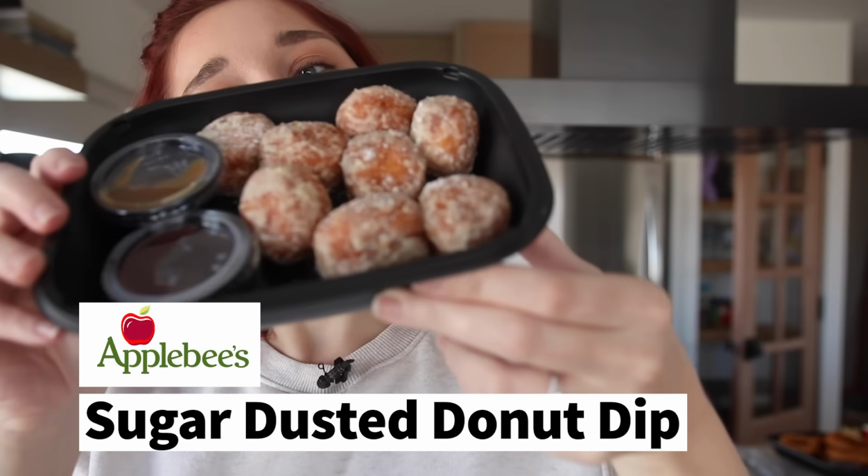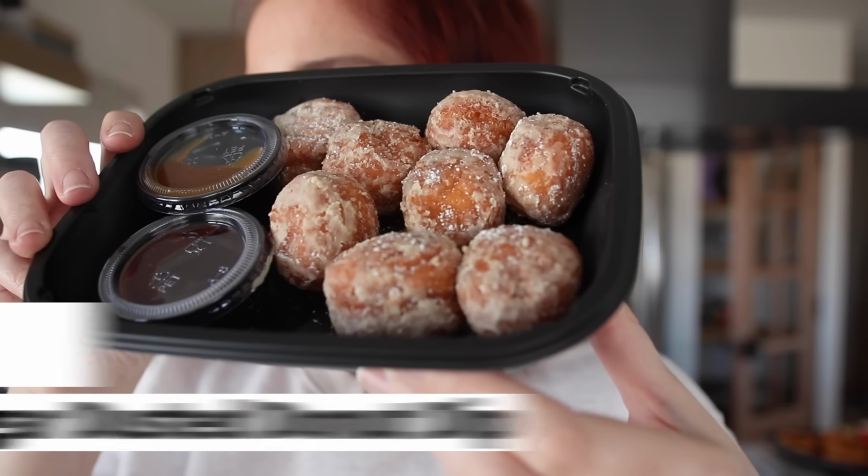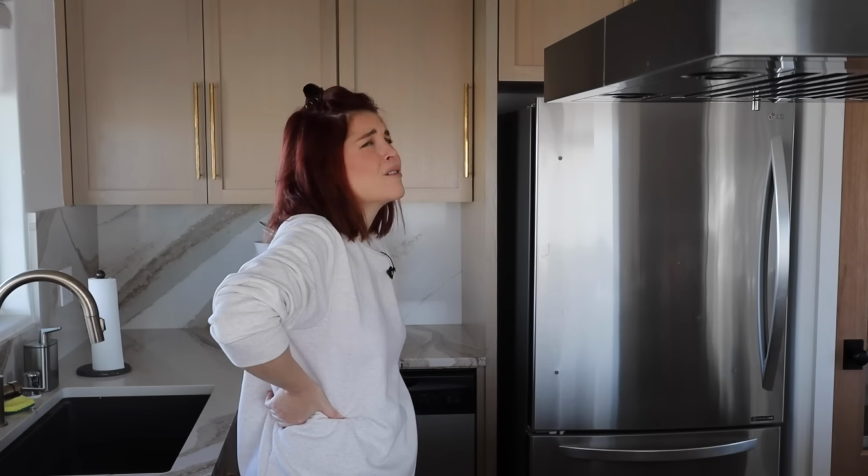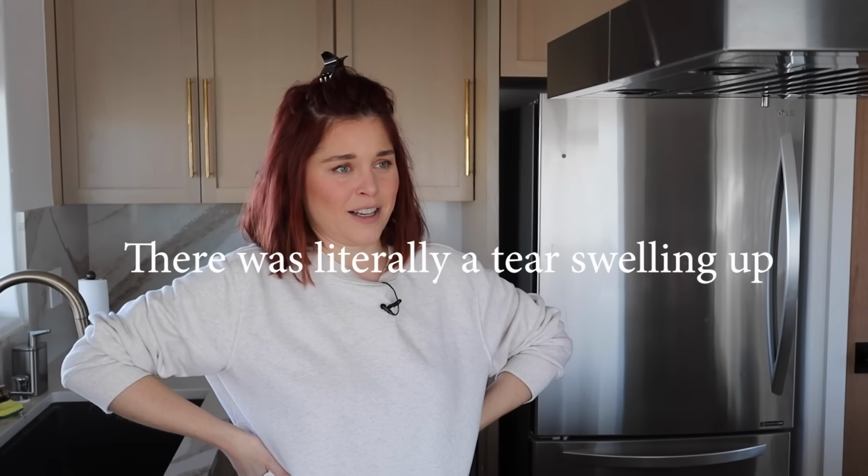This is one of their little powdered donut things, and it kind of looks like Taco Bell's little cinnamon donut hole things, which are incredible. Y'all, it is so good. Oh my gosh, I might have a tear swelling up. I'm not about to tear up, excuse me. It tastes like a funnel cake donut. There are dipping sauces, but I don't even need it, you know? Oh my gosh. State Fair who? Honestly, that is one of the best chain restaurant desserts I've ever had.